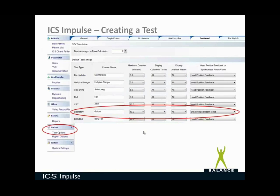Now, let's say that one of those 3 positional tests is not the one that you use in your clinic and you want to do something different, like Gufoni. You would go to Options and Test Options. You can choose whichever one you're not using, rename it to Gufoni. Make sure you change this to synchronized room video, or however many minutes you want to test for, and then you're good to go and you can do the Gufoni test. You're still going to have that drop down that says leftward and rightward.